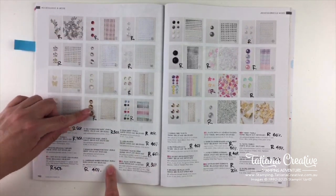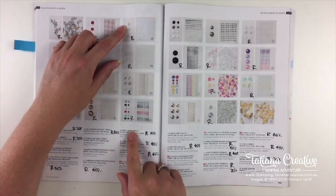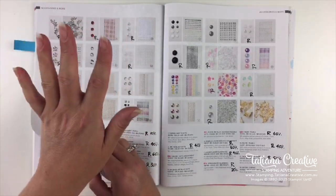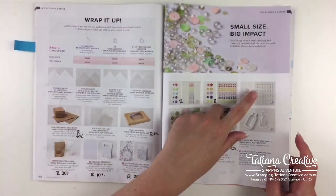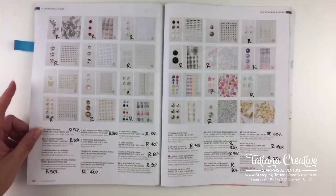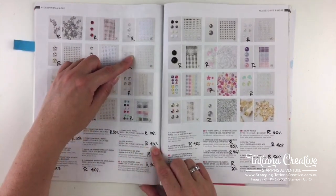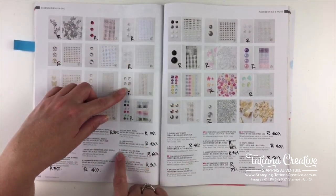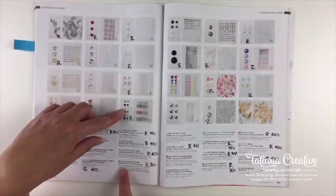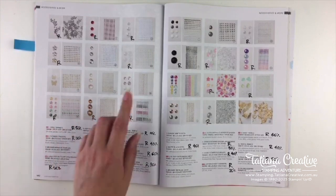The champagne rhinestones will be retiring and will be 40% off. Pearl basic jewels are retiring. They'll be 10% off. But if you love your pearls, which I do, the iridescent ones are still hanging about. So don't panic. Opal rounds are retiring with 40% off. The elegant faceted gems are retiring. They'll be 60% off. And then the solid faceted gems are retiring with 30% off.